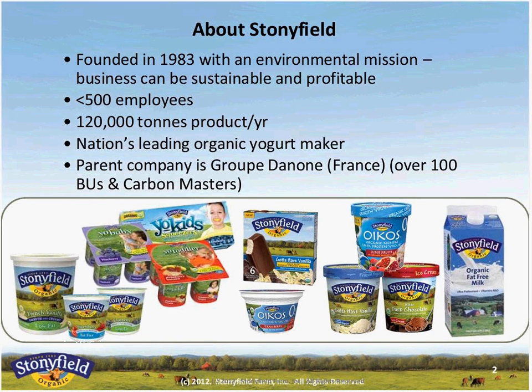If you are not familiar with Stonyfield, we were founded in 1983 with an environmental mission, and that mission basically embodies the fact that business can be sustainable and profitable. In fact, Stonyfield started as an environmental education school on a farm, and to tap into their efforts, Jim Hirschberg and Samuel Kaymen, the original founders of Stonyfield, began making yogurt as a nutritious and delicious way to show the world that organic milk is good for you.